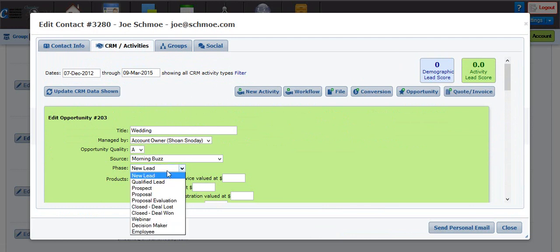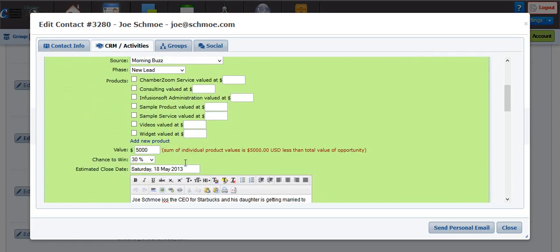So this is the sales funnel. You have the new lead, the qualified lead. Are we prospecting, trying to find out who else needs to rubber stamp this? Did we send a proposal? Are they evaluating it? Did we win or lose the deal? Are they going to go on a webinar with us? Is this the decision maker or just an employee? So we can know all of this as we're going through the sales funnel. So I made him a new lead, so I'm going to save this.